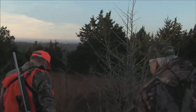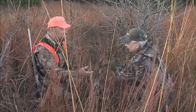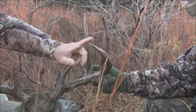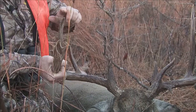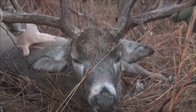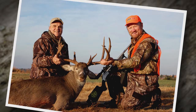Oh my gosh, look at that. That's got to be 20 inches wide. That's the biggest ever. What a job, man. Let's see, 1, 2, 3, 4, 5, 6, 7, 8, 9, 10, 11, 12, 13, 14, 15, 16, 17, 18, 19, 20. Did you get this one? No, I didn't. 21. He's got to be 4 and a half, 5 years old. Oh yeah, look at the bases on him. I like the chocolate-colored antlers, don't you?